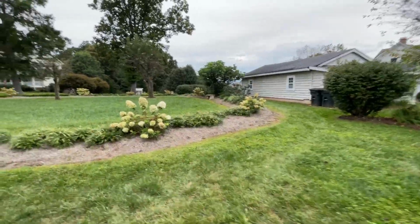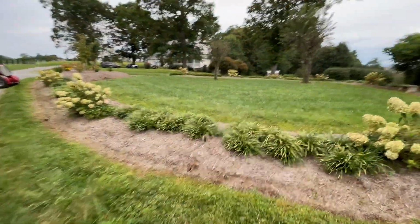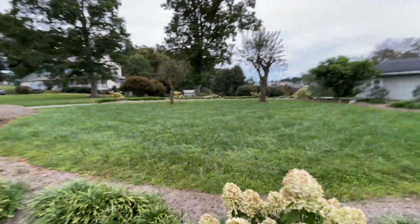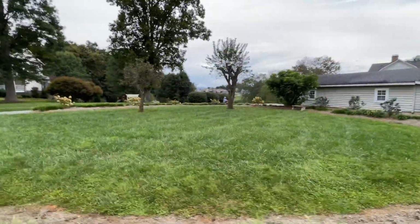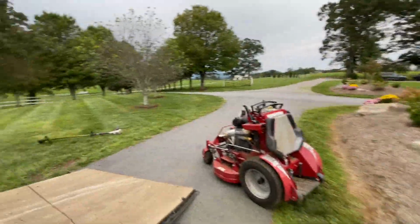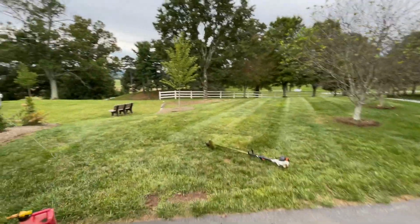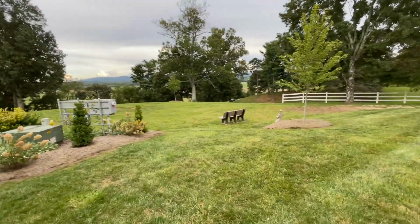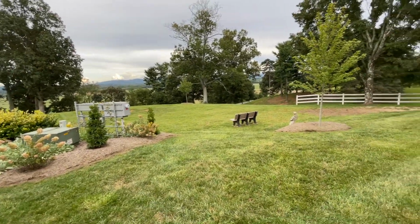Okay guys, Rachel's finished up there. All she's got is that front and here. I have to go measure everything out, so we'll let her finish this. She did over here, you guys seen. We're aerating and seeding this, and this job just got a whole lot bigger.